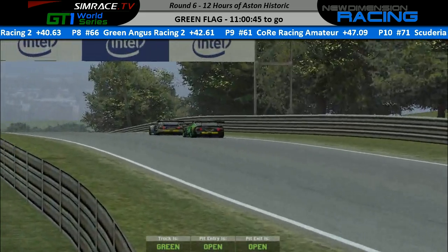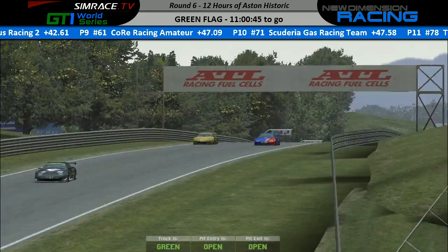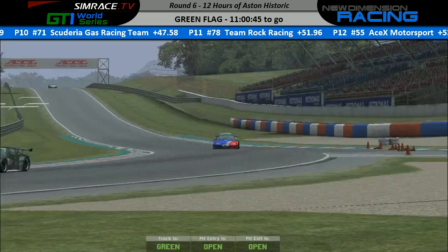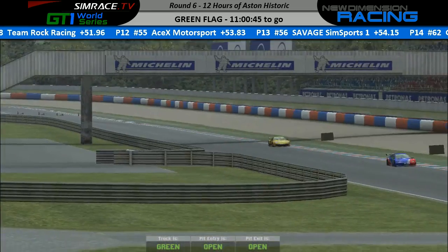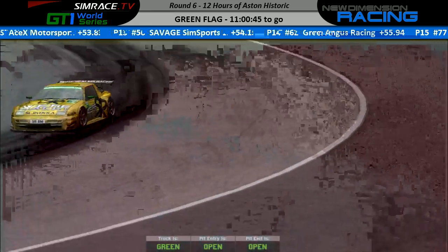Oh, Latin Maki goes off. Then Nestras will pass him easily. Yep, there we go. Yeah, the only FXR car, is it? No, LLM is driving it as well. And Merida Racing Team. So actually we have 3 FXRs. Oh, Kapal right at the back of Dubda again.